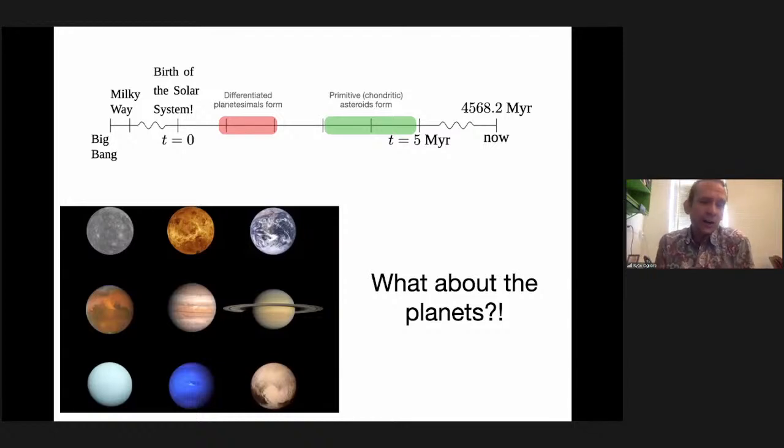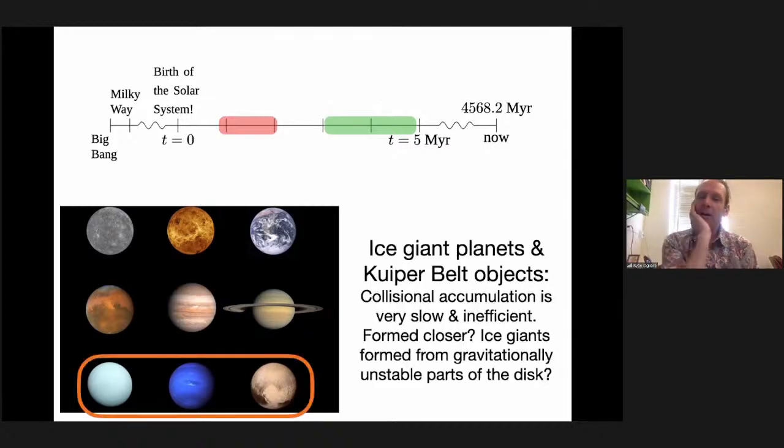So far I've talked about asteroids and planetesimals, some of which probably don't exist anymore because they got smashed up to bits. The thing that most of you think about in the solar system is the planets. So the understanding of the formation of these planets has been done by different methods with different levels of precision. Like when we talk about Uranus and Neptune, the ice giants, and also Kuiper Belt objects like Pluto. To me, Pluto is a planet, and should be included with these things as well.